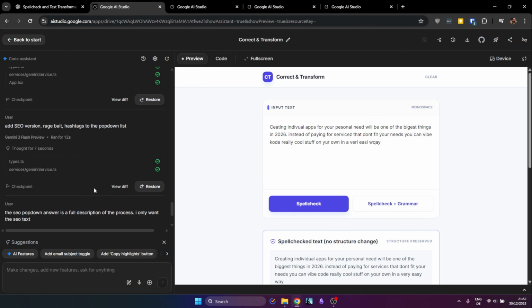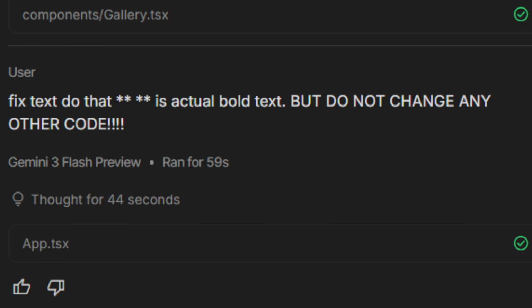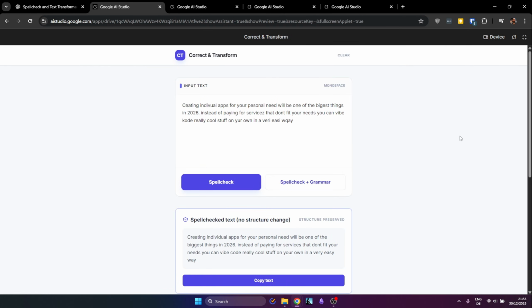Now, one suggestion I want to make to you is that sometimes you want to write in all caps: don't change any other code, just what I tell you, and then tell it what you want to change. So the first thing I have here is spell correction. Now, it's not only spell correction, of course.